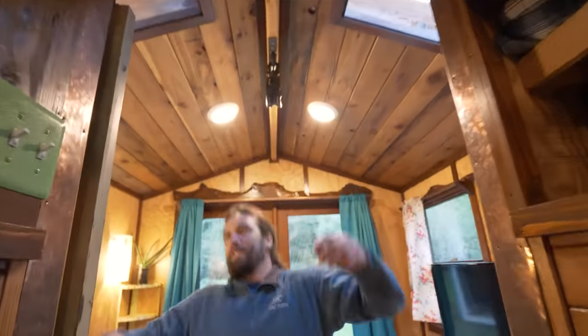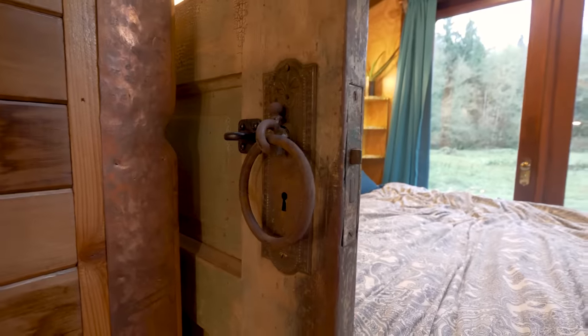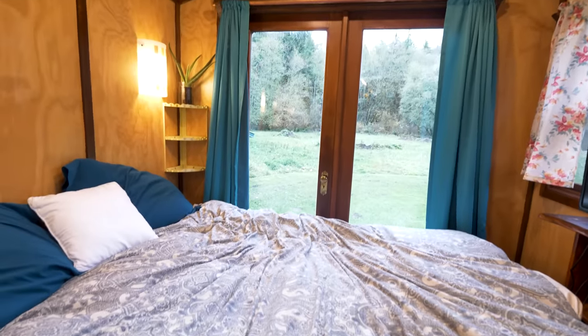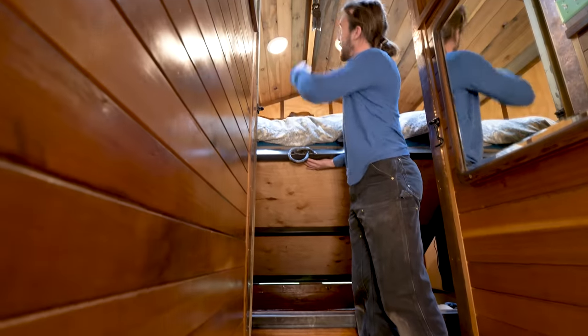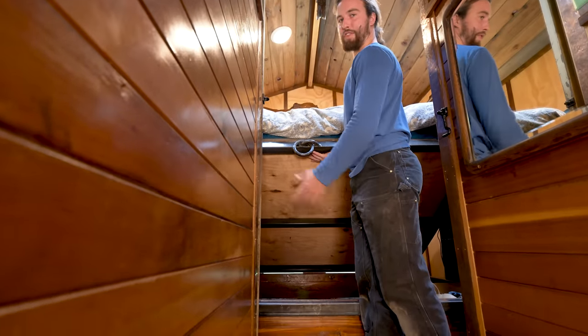So up here is the master bedroom with a queen size bed. It is cool that it's private because this door closes and has more hand-built hardware pieces to that. This bed is simply on hinges with this ring. So you just lift, and it has a tie-off point that you could tie it to the ceiling, and it creates this whole vast storage area for your entire wardrobe.